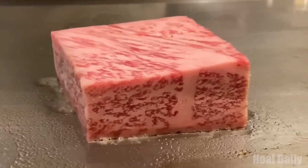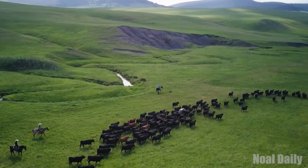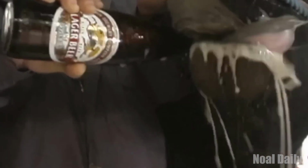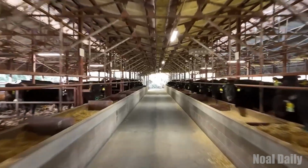Wagyu beef is the most expensive meat in the world. A single steak can cost over $300, and in Japan, where it's produced, these cows are treated like royalty. Some are even assigned personal security. Every animal is raised under strict conditions and fed a specially designed diet to achieve the exquisite marbling that melts in your mouth.